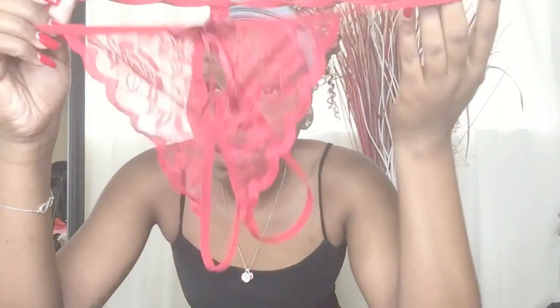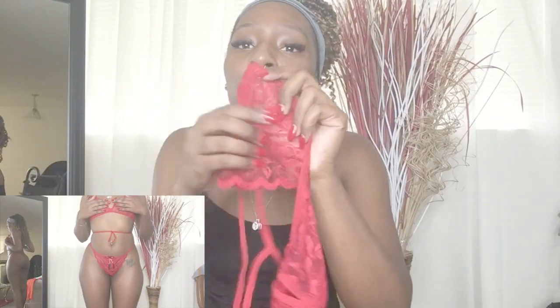The front outer door, it's crotchless. And this is the back piece, guys, the back outer door. For the top part, right here, the titty outer door. I don't have to take off my clothes and I can do it like this.